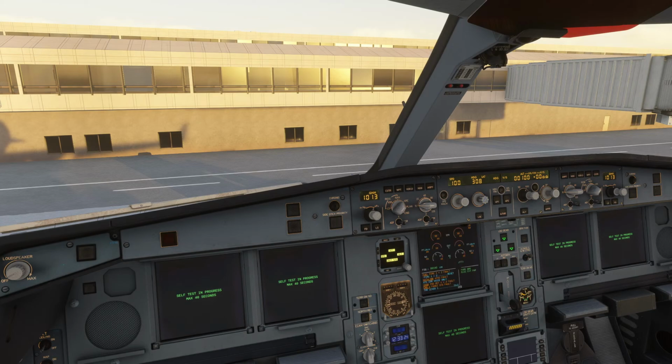Can I leak the livery on Discord? Nope. Gray shirt. Whiskey Throttle will be releasing this livery when it's done, I'm sure.